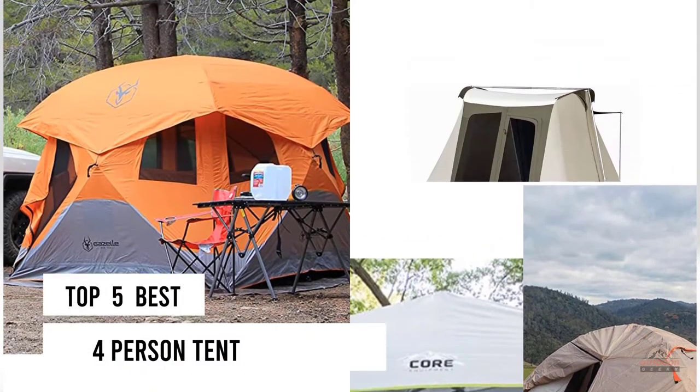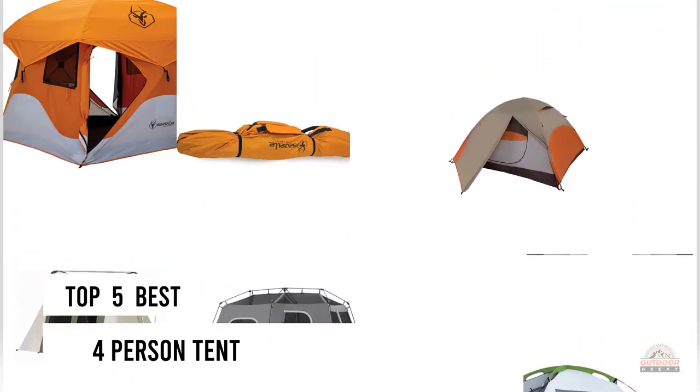If you are looking for the best four-person tent, here is a collection you have got to see. Let's get started.